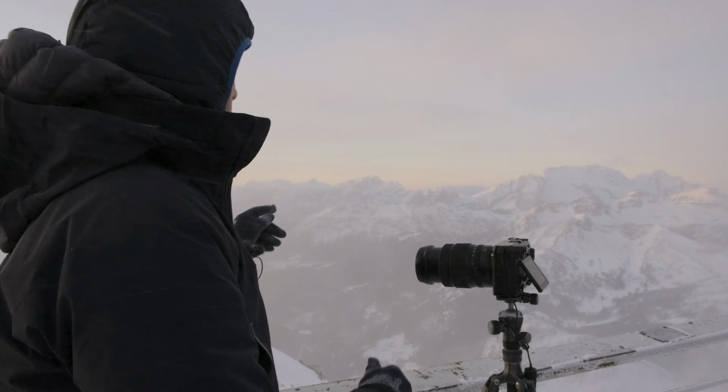So the thing about photographing in the mountains is that you get the very best view of the mountains when you're up amongst the mountains, in the peaks themselves. So we've come here to Lagazoy, to the top of Lagazoy. It's about 2,700 meters, to try and get an image of the surrounding peaks.